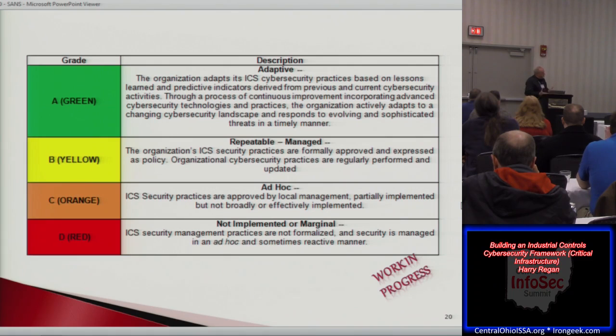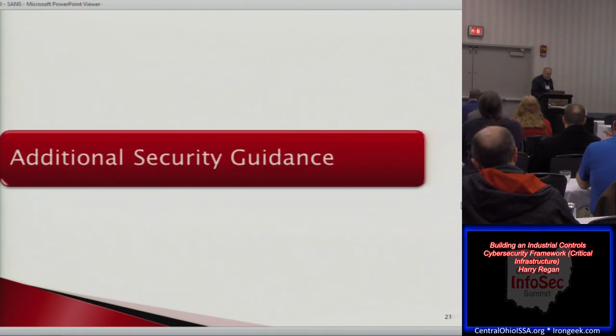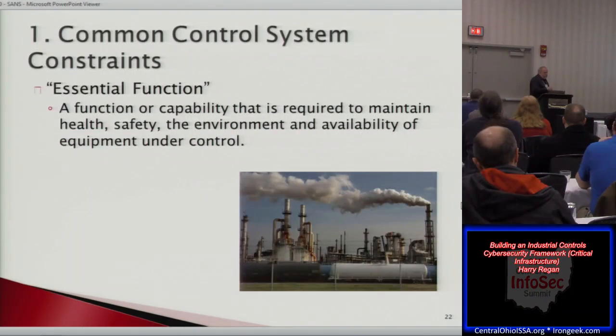So the program became to see what they could do to drive everybody up into a more repeatable managed layer first, get everybody working with the same processes. And until you got people from orange to yellow, then you could move to green from there.